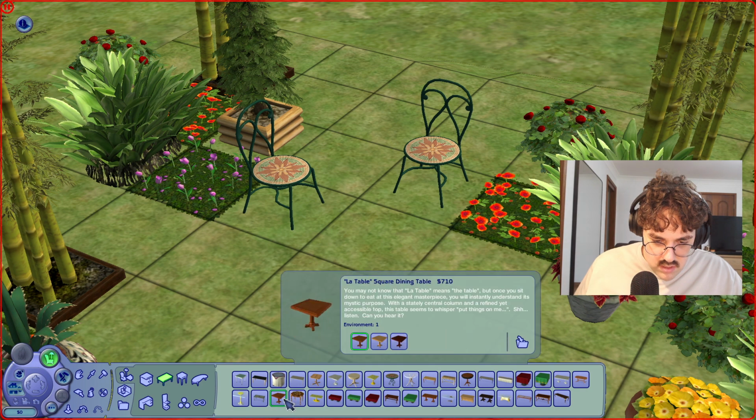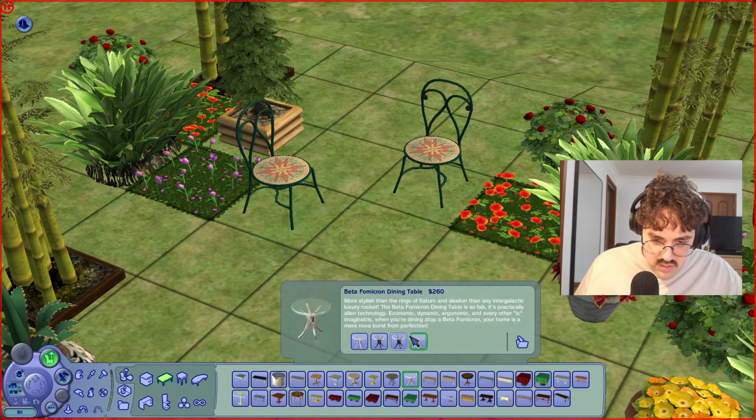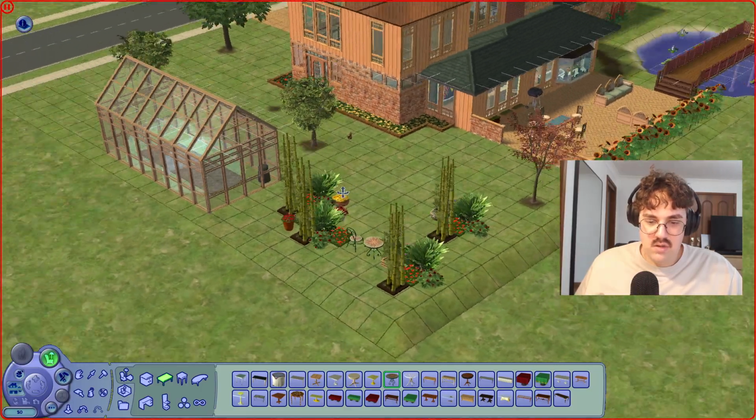Might have to just go with it because it's probably the only sort of outdoorsy table we got out here. So we might just have to go with it. I don't know, I feel like this is kind of cool. This is sort of the vibe I was going for.